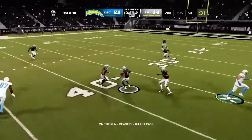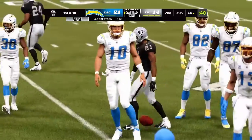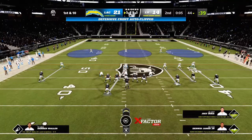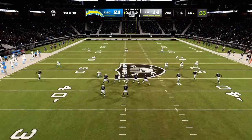Escaping the pressure right. Into double coverage, and it's intercepted. Picked off at the 39. And these guys have got it back at the closing stages of the first half. The Las Vegas offense ready to start this next drive. And maybe a chance for a quick completion and then a long field goal try.